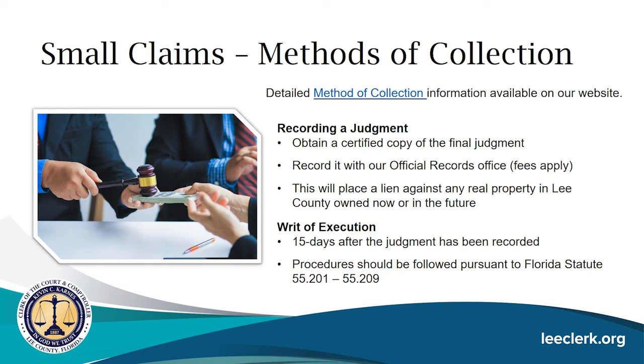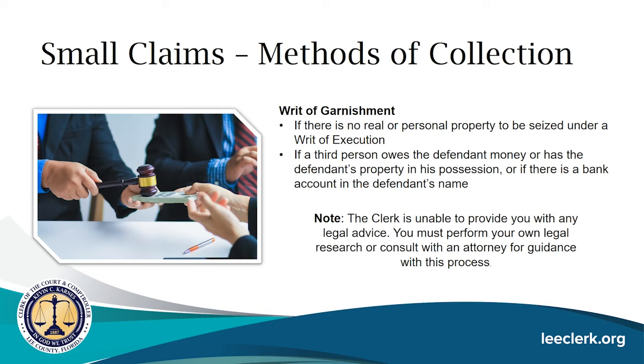You can also do what's called a writ of garnishment. So if there is no real property or personal property to be seized under the writ of execution, you can do the writ of garnishment. If a third person owes the defendant money or has defendant's property in his possession, or if there is a bank account in the defendant's name. Just like the writ of execution, the clerk's office cannot provide you with any legal advice. You will need to perform your own legal research, or speak to an attorney when it comes to the writ of garnishment as well. Again, the clerk's office is there to assist you procedurally, but because we are a ministerial office, we cannot guide you or provide any legal advice with this process.